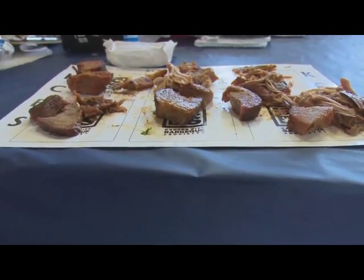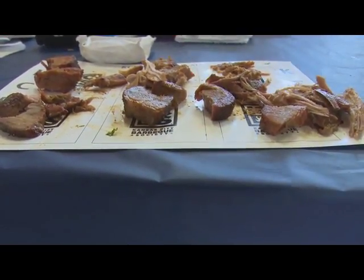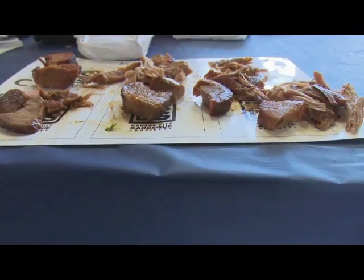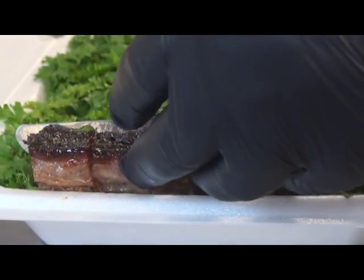I had some good pork. My second one was fairly bland. Everything was very tender. My overall favorite was the number 6. Had a good texture, good flavor on the bark, tender all the way through. And overall, a couple of them were kind of sweet, but overall everything was very good.